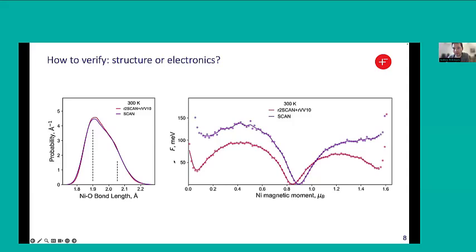However, these different flavors of theory can give us drastically different predictions of the electronic structure of the material. Here on the right, the one in pink happens to predict a much higher prevalence, in fact, an order of magnitude higher prevalence for these disproportionated 2 plus and 4 plus states. So we need an experimental probe to verify whether this is true that can distinguish 2 plus from 3 plus from 4 plus. And so for that, we turn to 3 different flavors of X-ray spectroscopies.